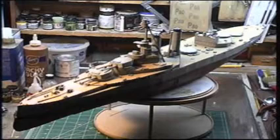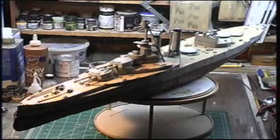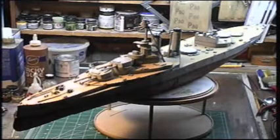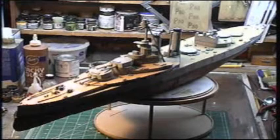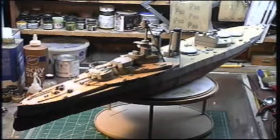This is on a scale of 1/200, leaving the model length at 43 and 3/8 inches long. Made entirely out of paper, made out of cracker boxes, cereal boxes, any kind of boxes I get my hands on. It's all out of cardboard, folks.